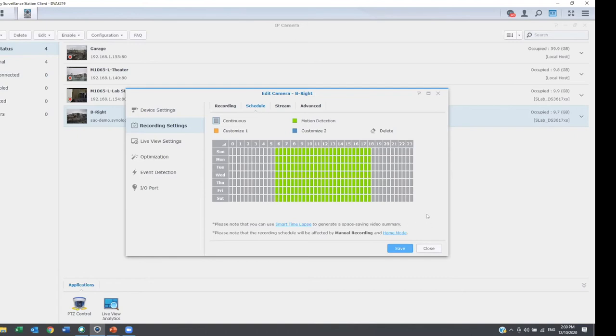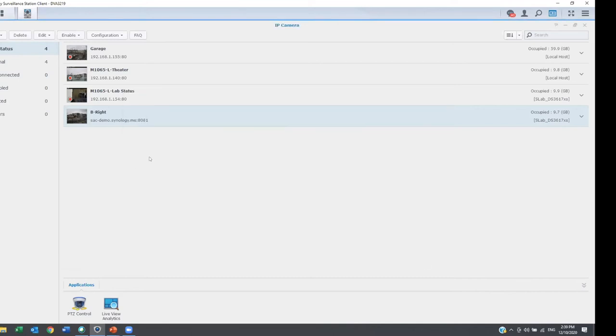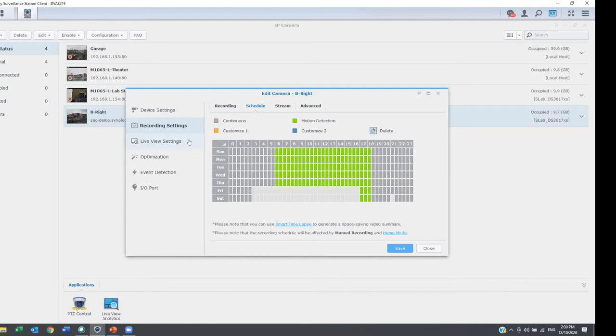For example, if you're running a retail store that needs to be closed at 10 p.m., then you can choose continuous recording after 10 p.m. And if you don't want anything recording on the weekend because the office is not open, then you don't need to record anything at all. You can just delete your schedule here. And that's how we set up some of the features here.